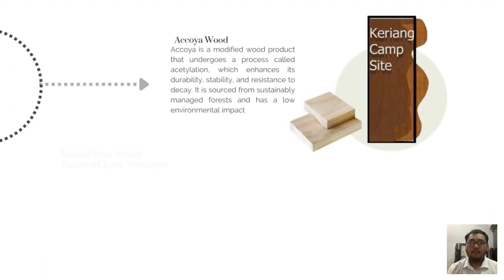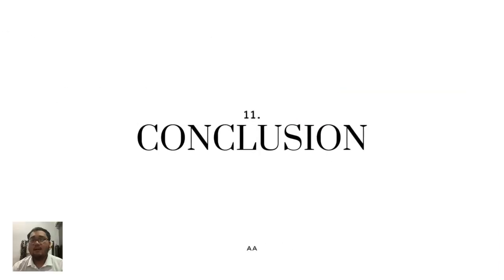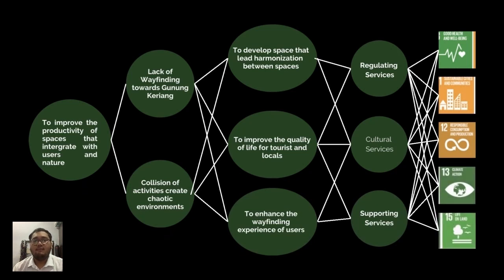For the hardscape elements, the signage will be using Accoya wood. Accoya is a modified wood product that undergoes a process called acetylation, which enhances its durability, stability, and resistance to decay. The pavement material will be tumbled classic travertine, with a textured surface, slip resistance, natural cooling properties, and low maintenance requirements. By incorporating these elements, the aim is to create a harmonious and sustainable environment at Gunung Kerang, where visitors can connect with nature and experience the beauty of the site while minimizing our impact on the surroundings.